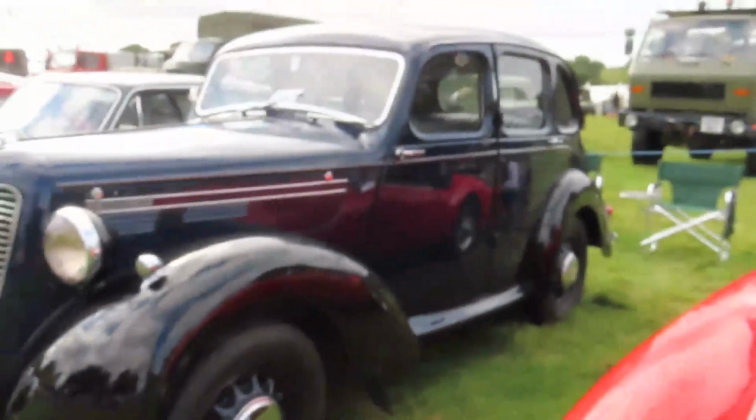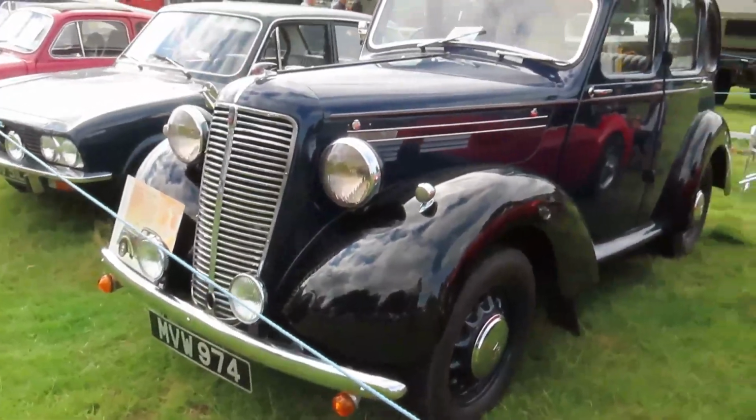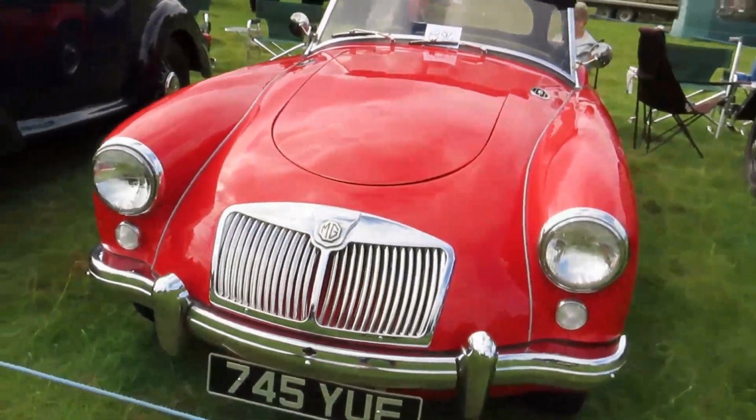Suicide doors opening like that as well. That is really, really rare. Not sure when I'll see one of those again. Very tasty MGA.